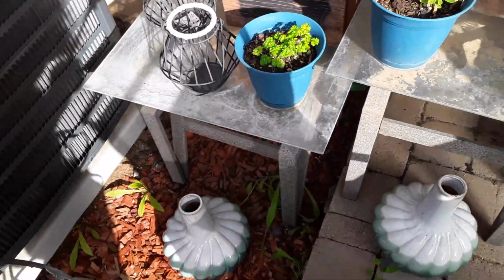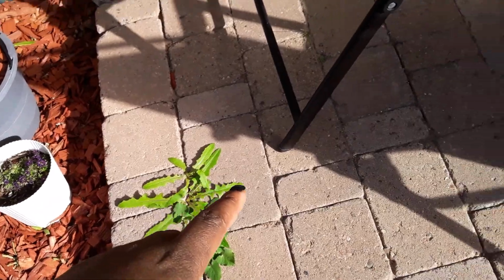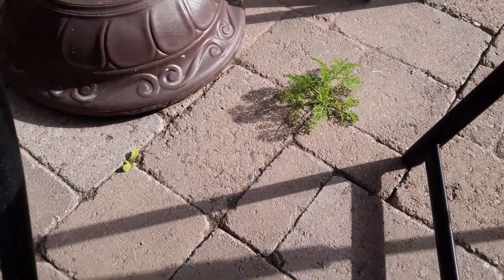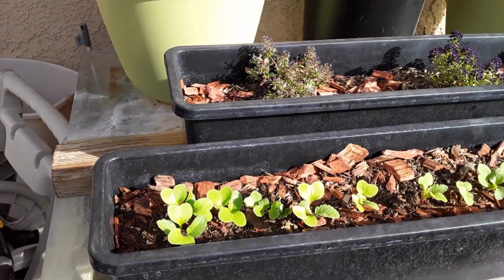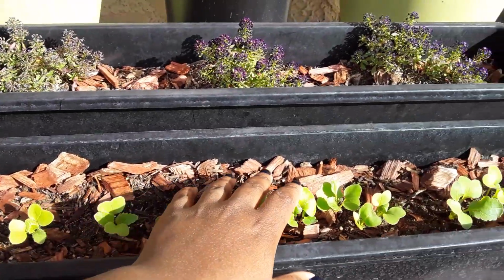So really funny thing, guys, with the rains, I've gotten all these weeds everywhere, but look at this. I think that's a carrot. It's funny how things will just pop up and grow even in the worst, craziest places, because that's definitely a carrot.